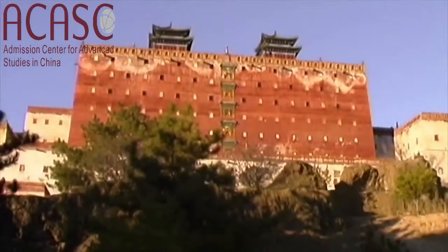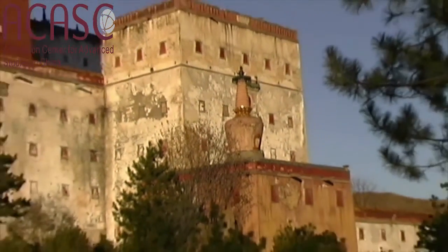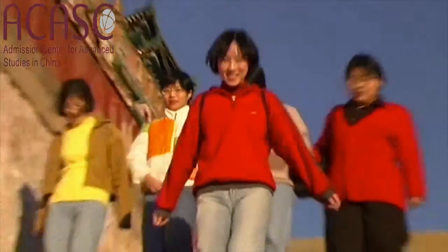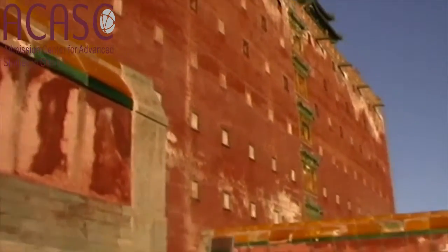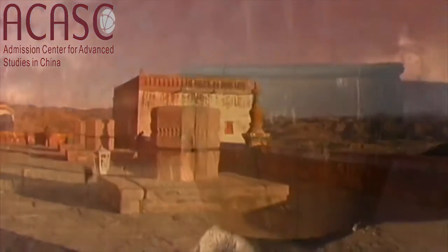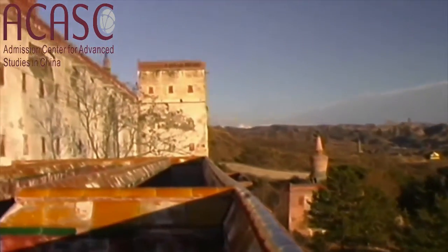The Red Terrace is the main building of the Putuo Temple. It is an impressive and majestic building that is situated on top of a 17-meter-high terrace. Externally, the Red Terrace appears to have 7 stories. In reality, only 3 stories lie behind the Red Terrace's mighty defensive facade. The Red Terrace is 60 meters wide and nearly 43 meters high. It's the largest individual building in the temple complex.